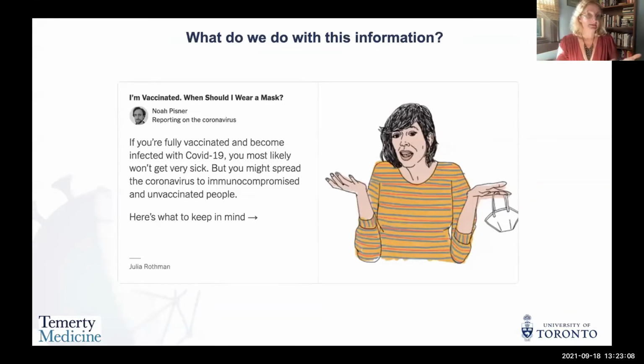Well, if you've been vaccinated, that's great. Congratulations. If you are around someone who's immunocompromised or around unvaccinated people, there's still a chance that you might be able to transmit the virus because, as I said, the vaccines were really designed to block COVID-19, not to block infection. And so that's why we're still masking.